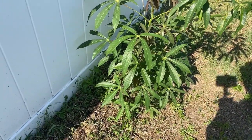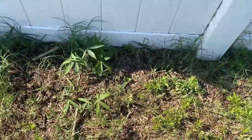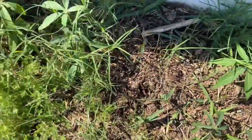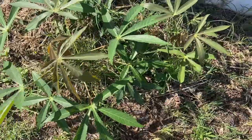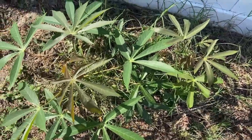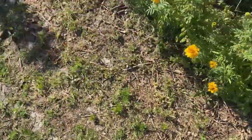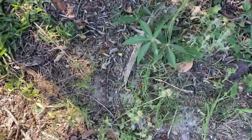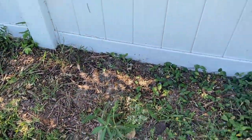They're growing extremely fast. Some is growing fast and some, look, there's more here. These ones are actually chopped, so they're growing back. More cassava over here. I have a lot of cassava growing. More cassava here, more cassava here. You remember you saw me plant them? So now you see the result of them.